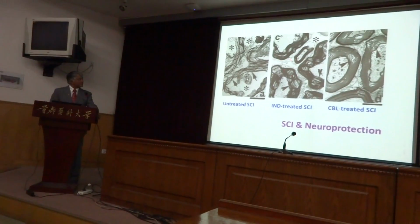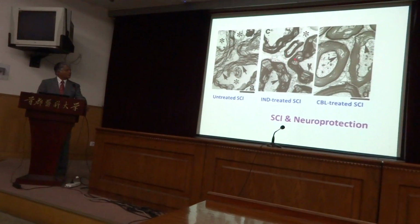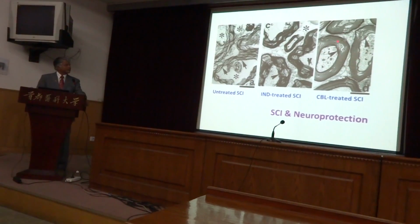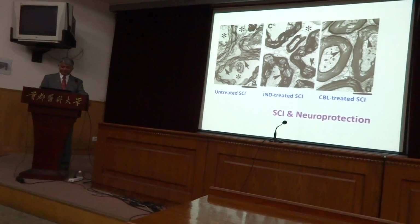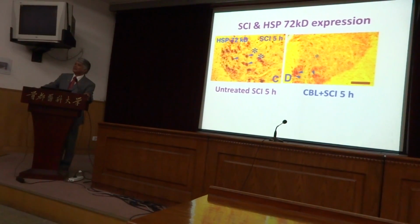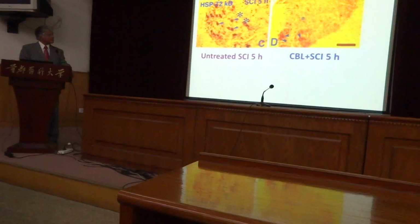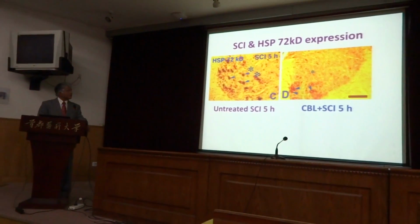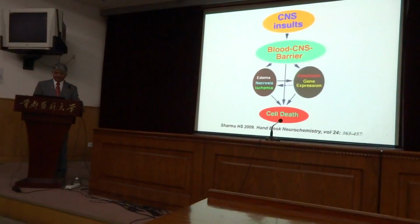This picture is very interesting for you. You have seen the untreated picture. This is indomethacin, normal, no nanowire, but see cerebrolysin treated after nanowiring, the myelin is much better preserved. The basic cause of this preservation is probably that they are reducing stress at the cellular level. So here the stress protein, measured as heat shock protein, is completely absent or very little expressed as compared to the untreated group.